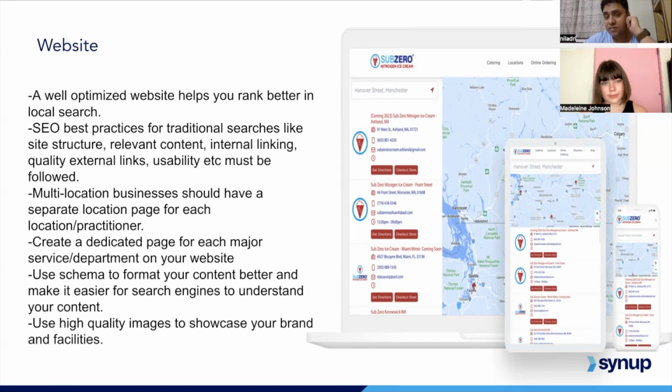Use schema judiciously to format your content better. It also makes it easier for search engines to understand your content. Okay, you can go to schema.org, and there are a bunch of free tools that you can use to generate schema for your website. And not just for your local landing pages, for your NAP, name, address, phone number, you can also generate schema for your articles, your product pages, your services pages, guides, FAQ pages, etc.